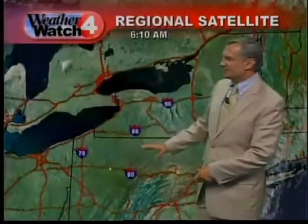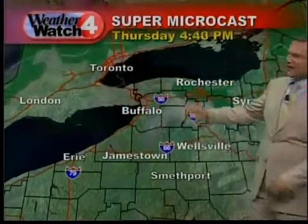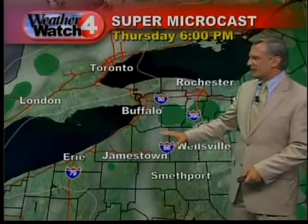Just a few of these cumulus clouds. It's possible that a few of these may grow to the point this afternoon that they may shake loose an isolated thunder shower, but for the most part, most of us should be rain-free as we work through the afternoon. Let's check it out on the Super Microcast, and the computer is trying to generate a little bit of isolated shower, thunder shower activity across the area this afternoon, so I'm not going to rule this out by any means. For the most part, though, we should be dealing with rain-free conditions.